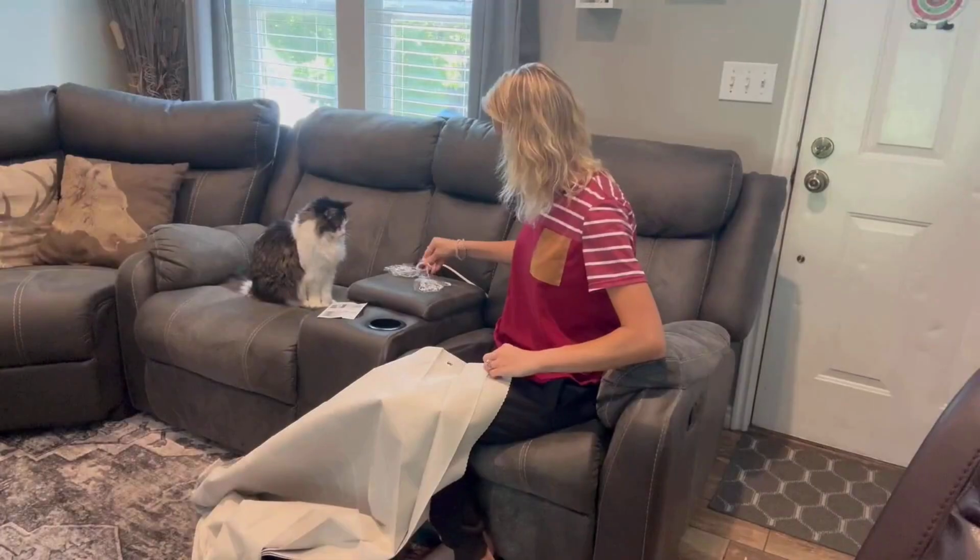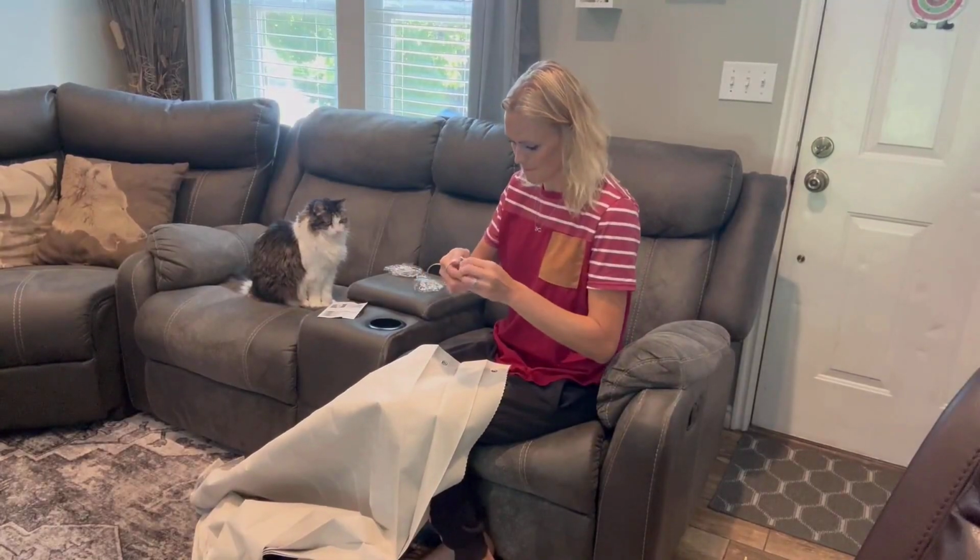home. One consideration is that you'll want to measure carefully since the width is fixed, and some users mention upgrading the included hardware for a more polished appearance.